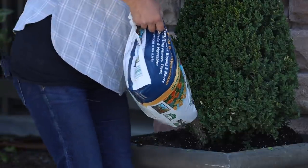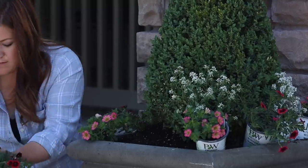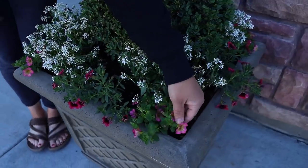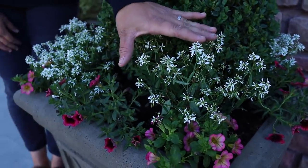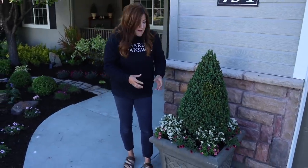Then I incorporated a little bit of Bio-tone starter fertilizer, then came in with a couple varieties of Superbells. So we've got Superbells Watermelon Punch, Superbells Honeyberry, which is really interesting. Look at this one. There's pink with a yellow throat. And then we've got Diamond Snow euphorbia, which the Diamond Snows are the smallest of the three euphorbias. And so it'll stay more compact, which is what I wanted.